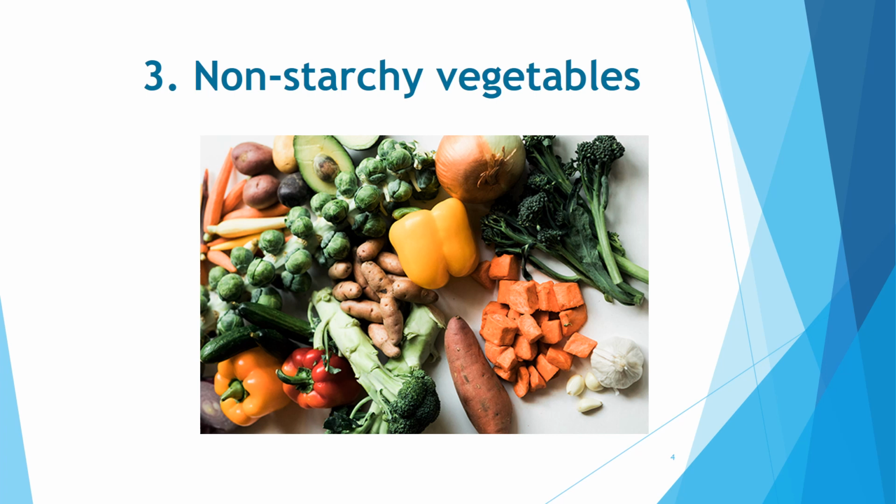Increasing the amount of non-starchy vegetables and decreasing the amount of starches like rice, potatoes, pasta, and bread you eat can also help lower triglycerides, blood fats similar to cholesterol, which can be just as risky when elevated for developing heart disease.